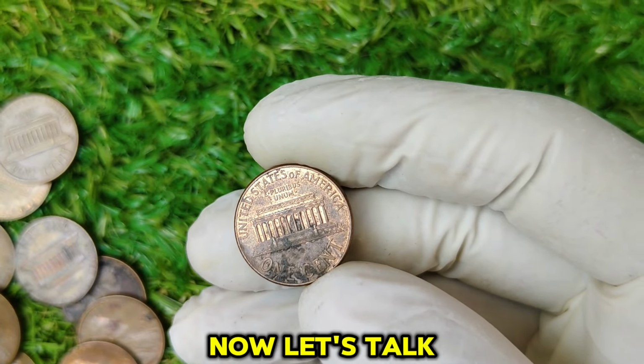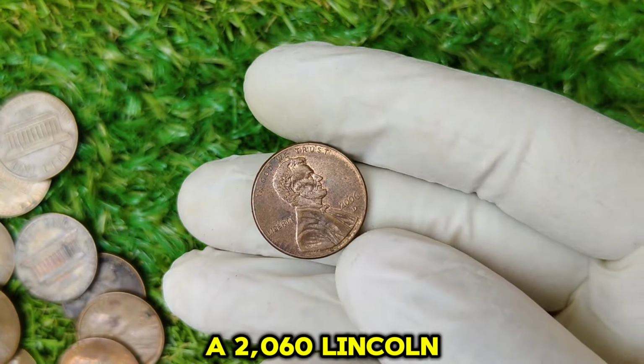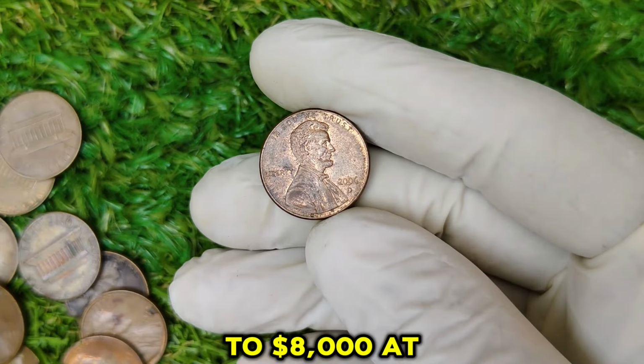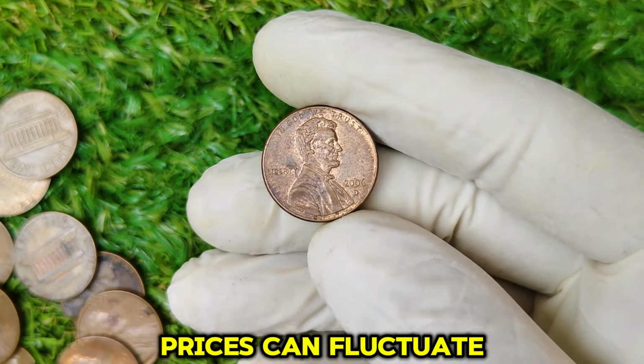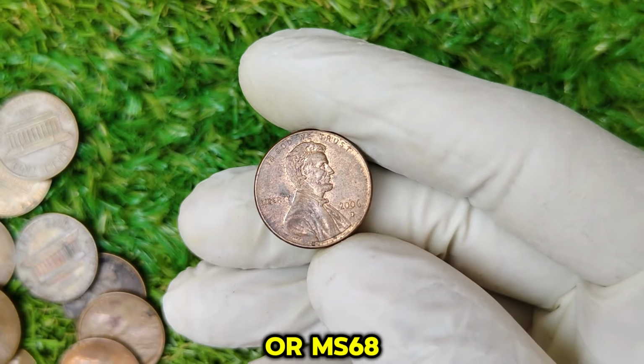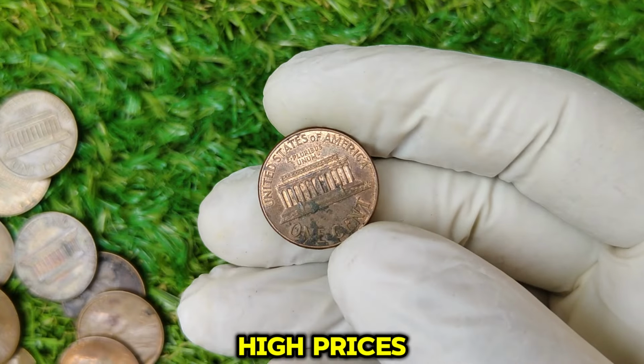They'll evaluate your coin's condition, certify its grade, and this can significantly increase its value when it comes time to sell. Now, let's talk money. As of today, a 2060 Lincoln penny in top-tier condition or with notable mint errors can fetch up to $8,000 at auction. Prices can fluctuate based on demand, but coins that are graded MS-67 or MS-68 and have clear error varieties are consistently reaching high prices.